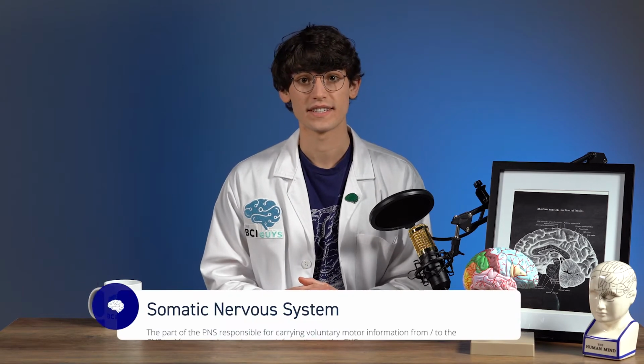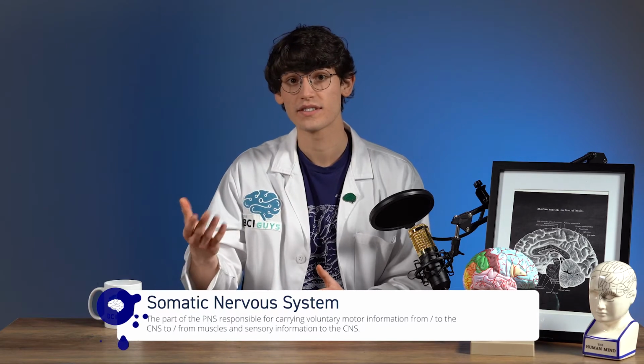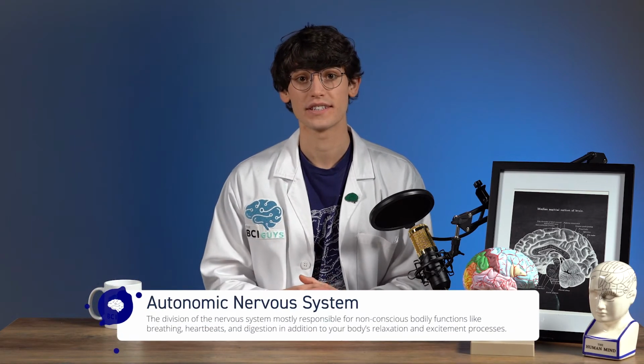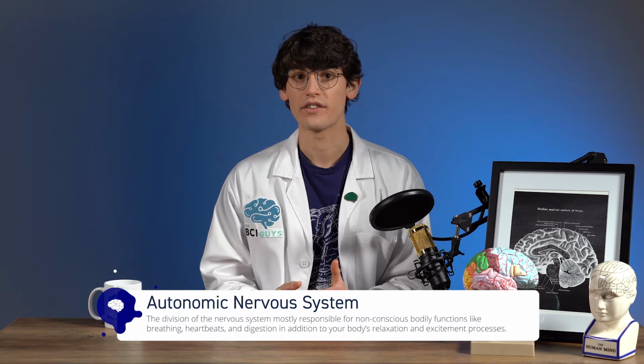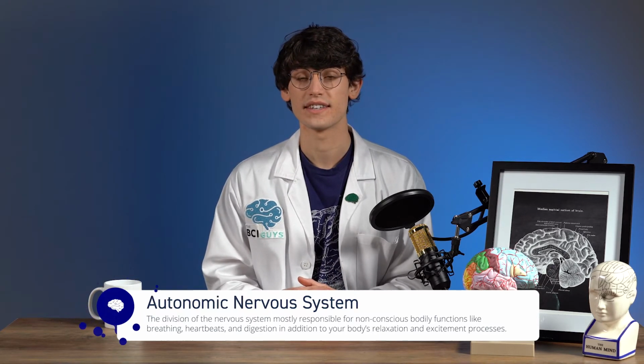The somatic nervous system allows for voluntary movements, which refers to controlling muscles used to perform actions such as walking, speaking, and grabbing objects. On the other hand, the autonomic nervous system manages involuntary control. This is how the brain regulates breathing, heart rate, and digestion without having to consciously think about them.